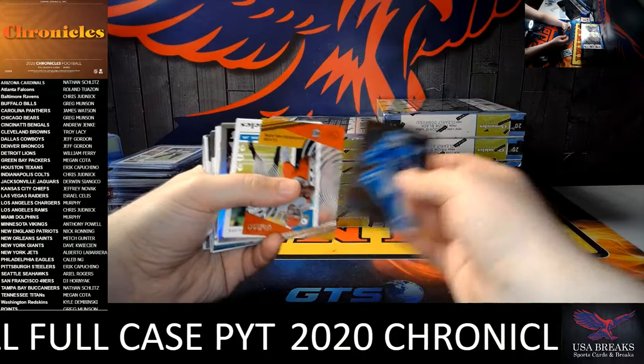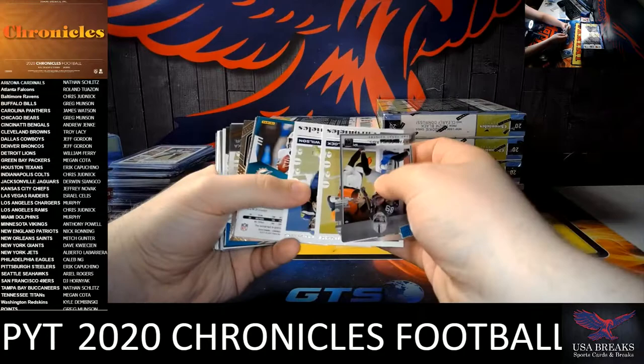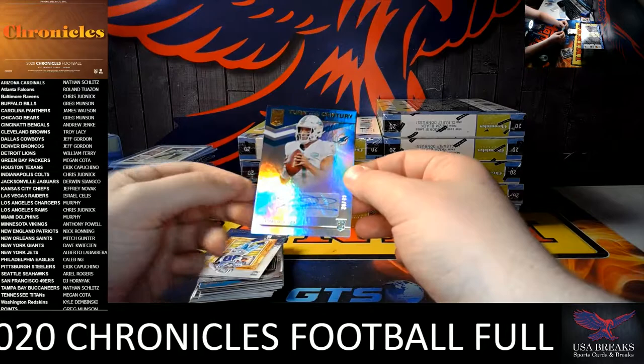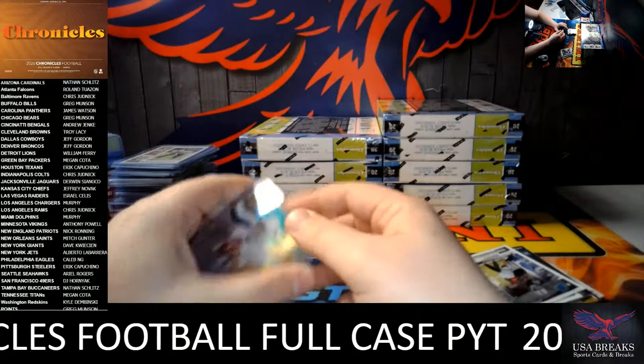I don't know why. Clyde Edwards-Helaire, Chark, Kurt Warner, Eason, T. Higgins, LaVisca, Brian Edwards. There's a Tua from Score. Tua Auto out of Prism. Nope, out of Elite. Tua Auto to 49. Tua Tagovailoa. Very nice hit there for the Murphy Group. And the auto is all on sticker.